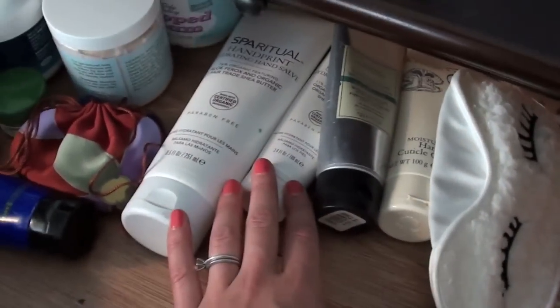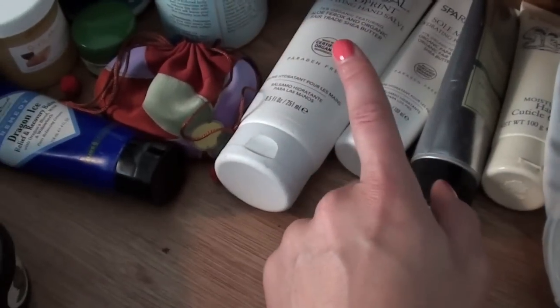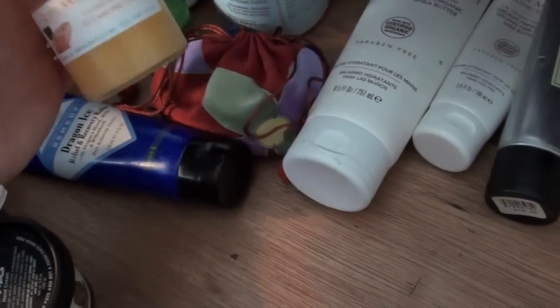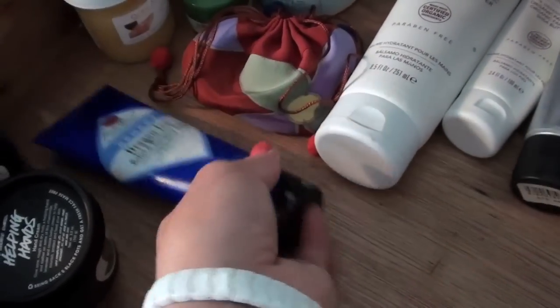That's a thermometer. And then these are some hand and foot lotions that I'm not using currently but have used in the past. And if I ever run out, I'll go back to using them. And some body lotions and body butters and some muscle easing things. This is Sore Muscle Jelly, Dragon Ice, which is actually really effective.